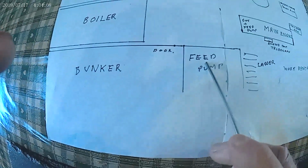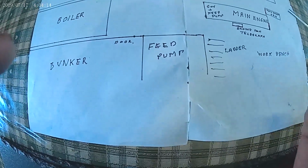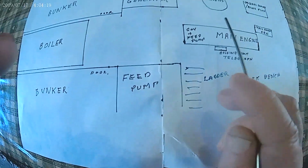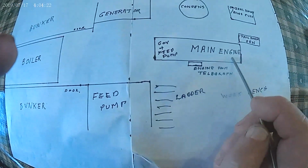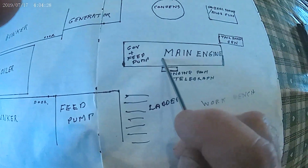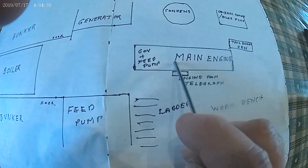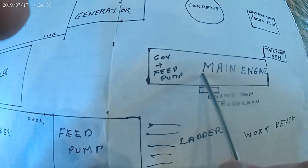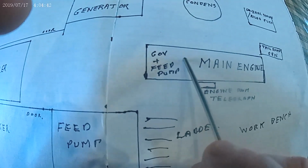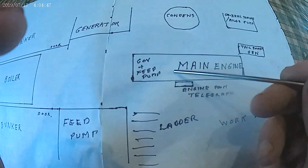The feed pump, again steam driven, will go here. Access ladder. This is the main engine. It's just been a bit problematic. I can't afford a compound, so it'll be a 2-cylinder. I want to get one hopefully with a governor and a feed pump on it to make everything as realistic as possible.